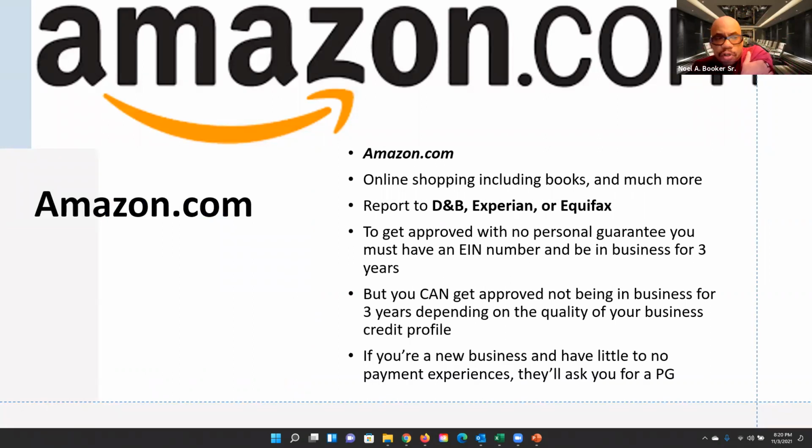Amazon.com. Everybody knows about Amazon and what they sell. They report to Dun & Bradstreet, Experian, and/or Equifax. To get approved with no personal guarantee, you must have an EIN number and be in business for 3 years. But you can get approved not being in business for 3 years, depending on the quality of your business credit profile. If you're a new business and have little or no payment experiences, trade lines, then they'll ask you for a personal guarantee.